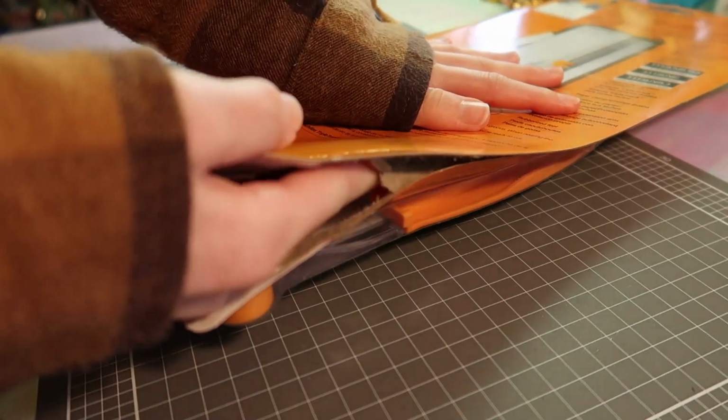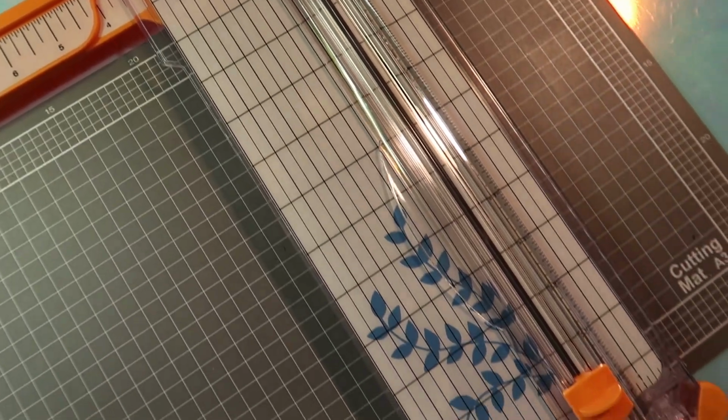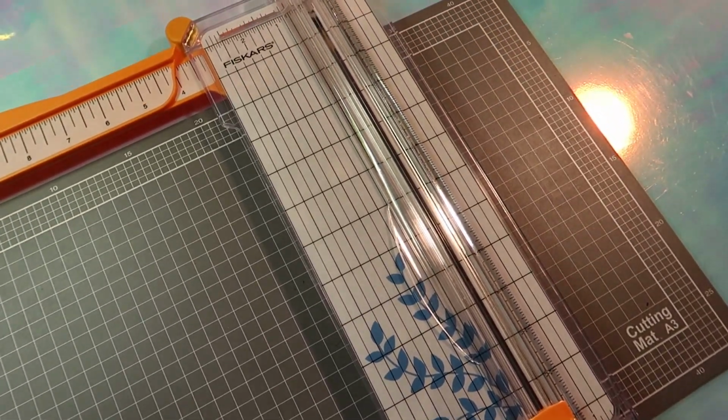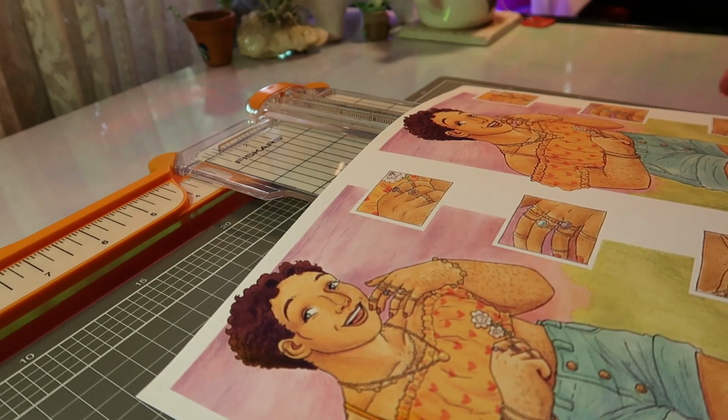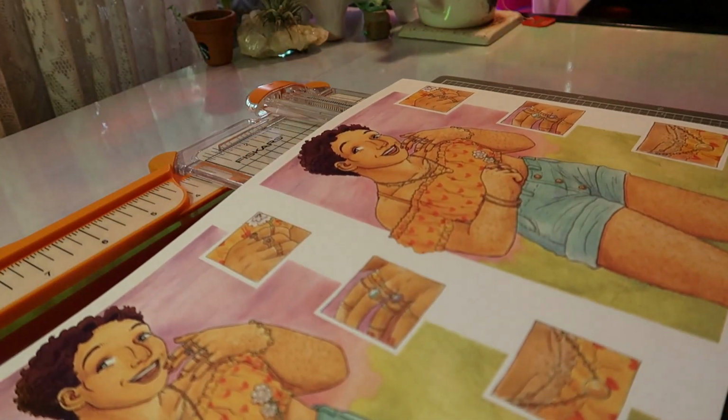So let's crack this bad boy open. I want to have a go. Very fancy. Let's do a test cut. So this is a print that didn't work out because I ran out of ink. So let's test it. I don't even know where to cut.